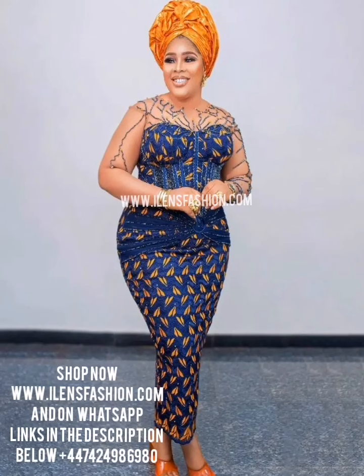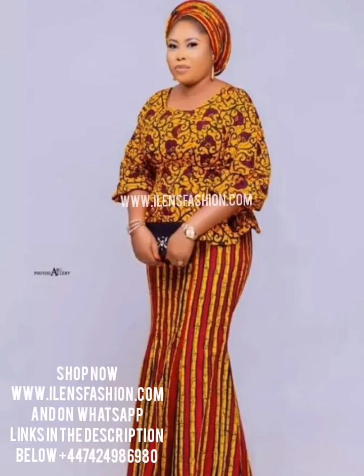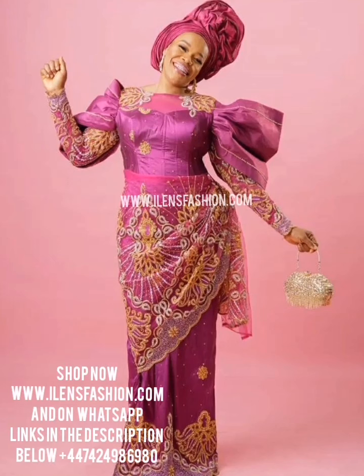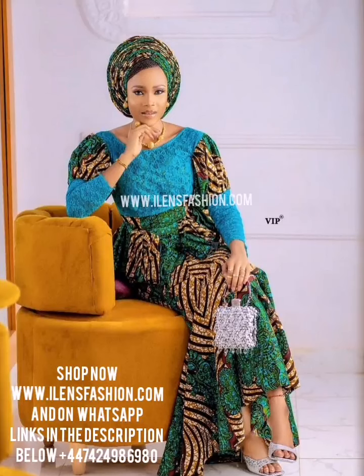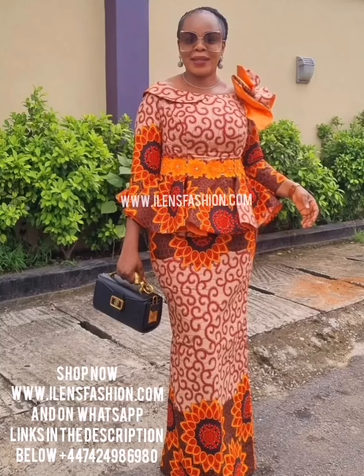You're going to be seeing a lot of Ankara skirts and blouses, iro and buba, kaftan, Asoebi styles, lace ties, long gowns and short gowns. They are all unique and classic styles that will give you the beautiful look you deserve, and they fit all shapes and sizes.